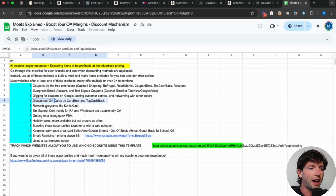Always make sure you're checking out through an account on these different websites to get rewards programs like Kohl's Cash. Certain websites will let you use your reseller certificate, which is mainly for retail arbitrage and wholesale, but occasionally for online arbitrage too on sites like Home Depot and Walmart. Getting on a listing quick, merchant fulfilled: rather than shipping your products off in bulk to the FBA warehouse, if you see other people making money on them FBM, you can probably FBM them too.